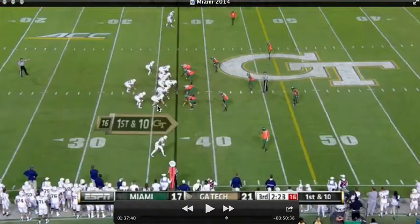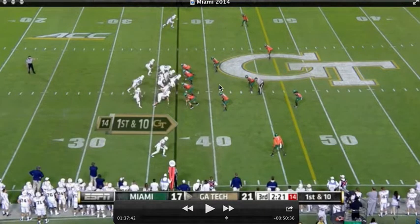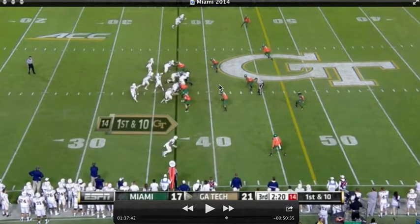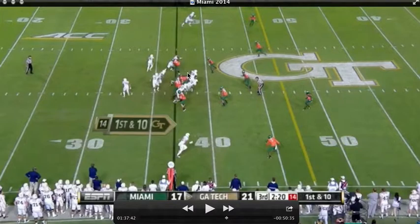Move the chains. All right, so nothing really to note here. It is going to be a triple option, and you can see right here. Watch this guy. He's pinching in again into nothing.